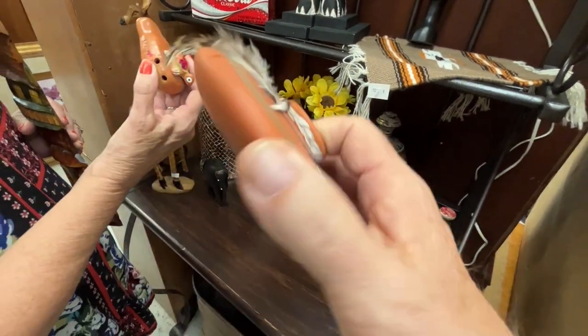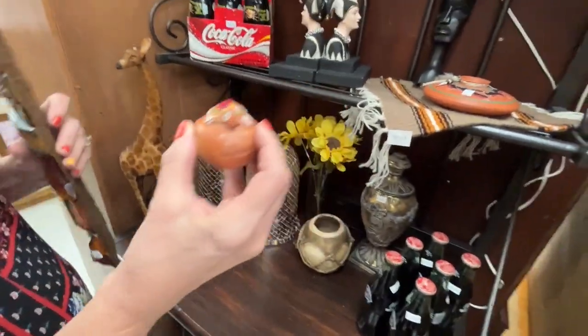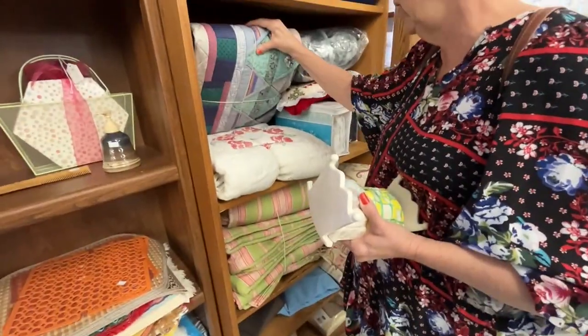What? Oh gosh, an ocarina. Look. Really? Yes, and it's got a turtle on it. We got it. It's ours. It's ours. We got it. It's ours. $20.